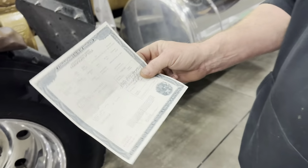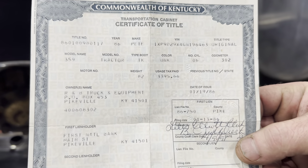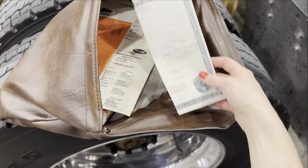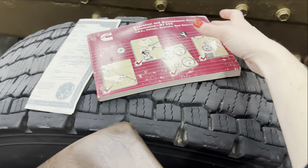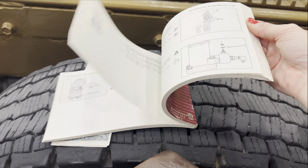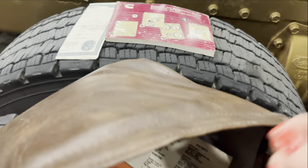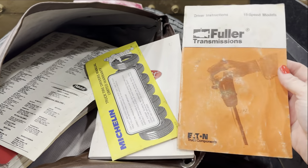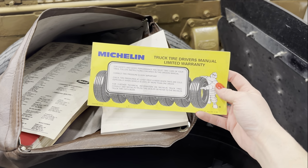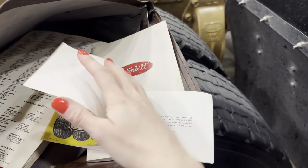People go. See the miles? You can see it. 302? Yep. You don't find it every day. The title we already looked at. It's like we're just leaving the lot from the dealer. Warranty for the tires?